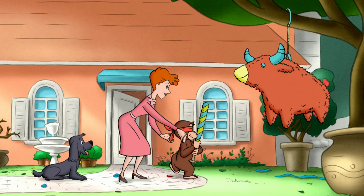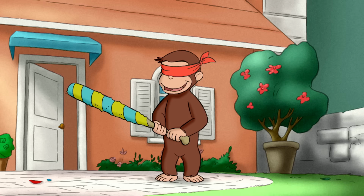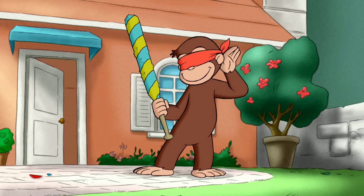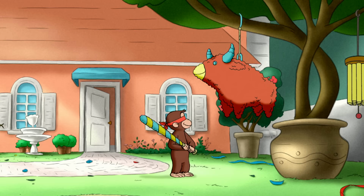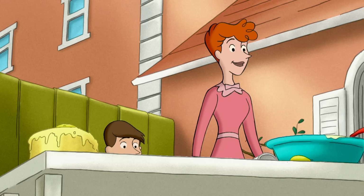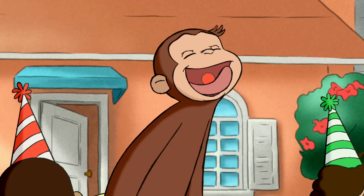Now just take one swing this time, okay? This time, George didn't just use the bat. He used sound. And touch. And smell. I taught him everything he knows. George had used all his senses except one to find the piñata, and that one was taste.